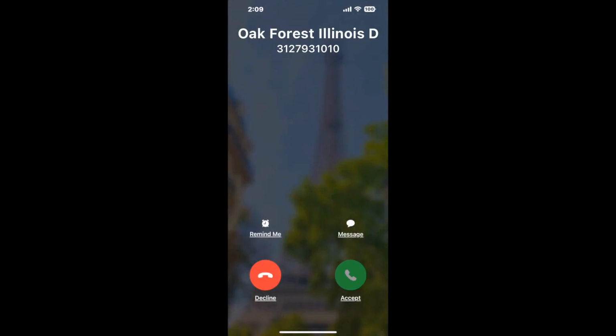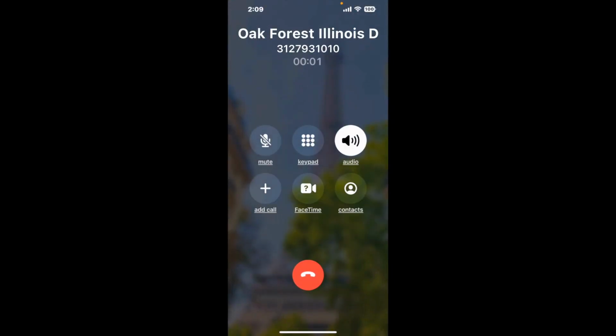It dials the number and stays on hold for you while it waits for an agent to take the call. When it detects an agent, it'll send the call to your phone. And here is Claimyr sending me a call back from Oak Forest Illinois DMV with an actual agent on the line. It is a paid version, but it definitely works.